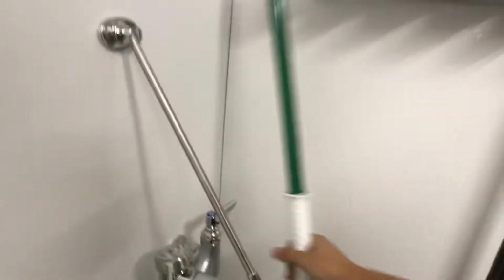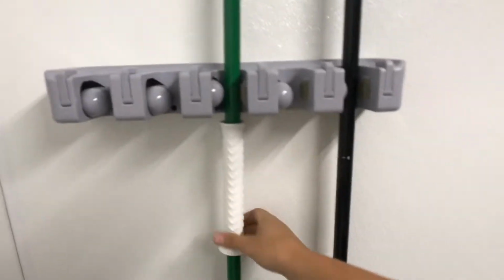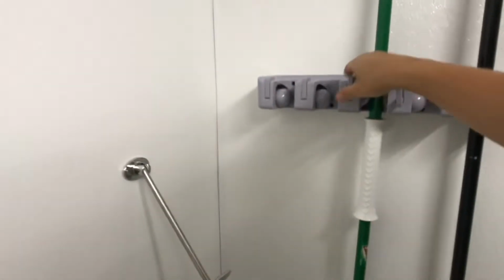Oh, insulation. Nothing comes of it. Sorry, we didn't really see any results. Not interested in any money. Yeah. Also has these little cork things. All right, we're done.